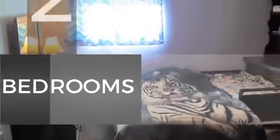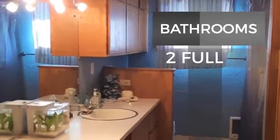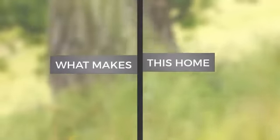Inside, you'll find 5 bedrooms, so everyone has a private space to come home to, as well as 2 full bathrooms. But let's talk about what really makes this home stand out.